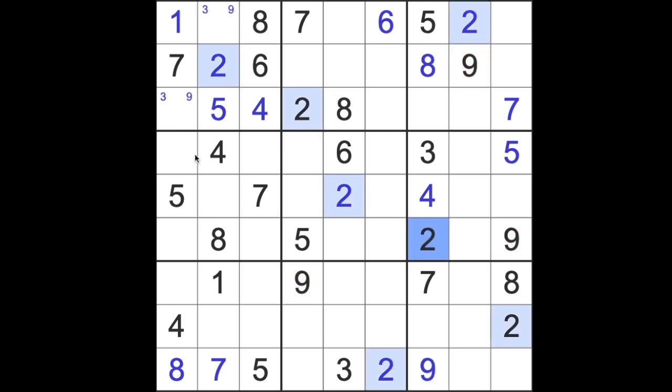2s. Let's put in these missing 2s. Okay, this square, this square, this square, and this square for 2. 1s in these squares here. And 1s in those squares there. 1 and 6, wasn't it? Goes there. And 3 and 4 goes here.